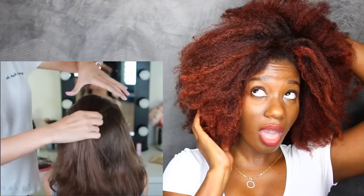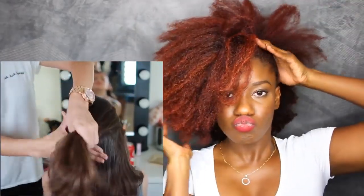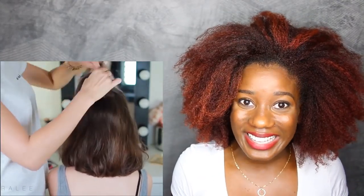So for our last hairstyle, I take the hair on top of the head and I secure it with a rubber band. By the way, this is our last hairstyle. Hello, 15 hairstyles. My poor niece's head, she was so over it.